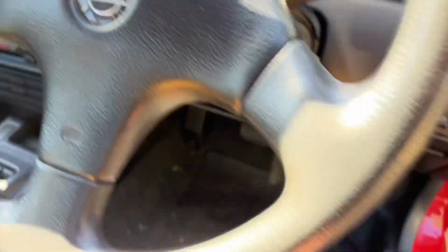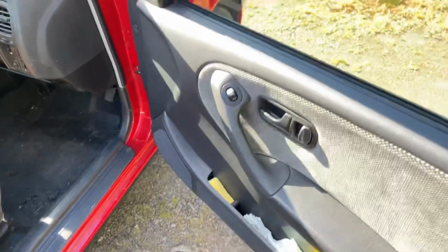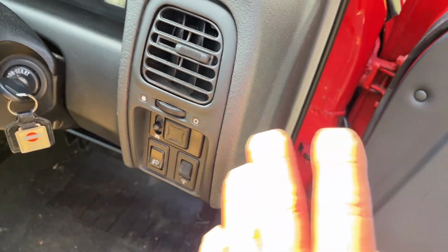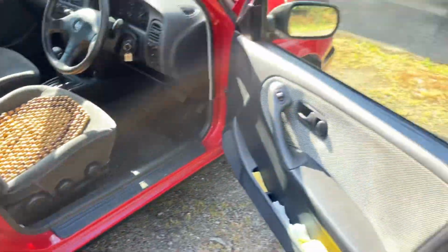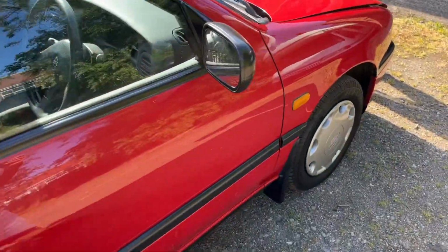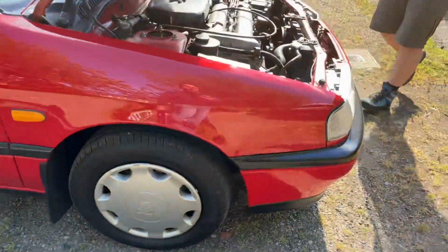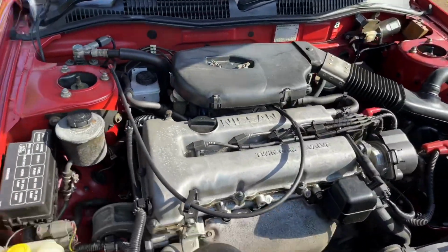Nice simple dashboard, obviously power steering, dashboard dimming as well. You've got to remember, in this period, 91, all this stuff you just didn't get in a lot of cars. Really the only thing this car hasn't got is alloy wheels, and again I think the wheel trims look spot on. Alloys would be knackered by now, but there you go.